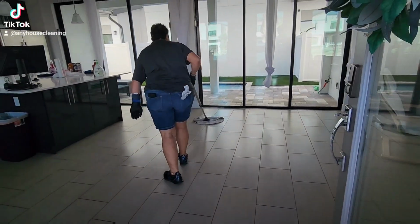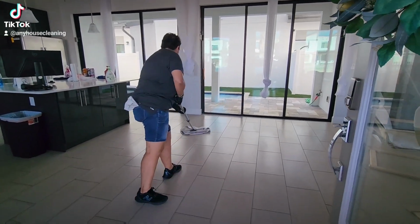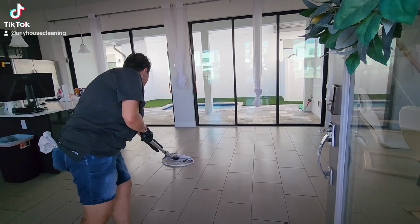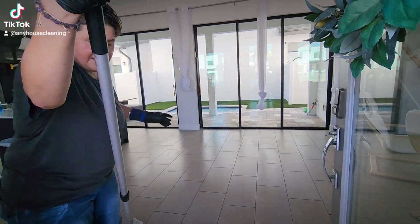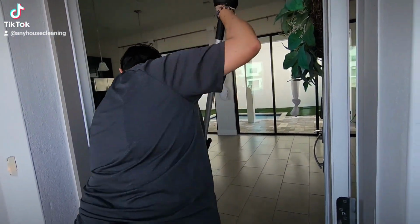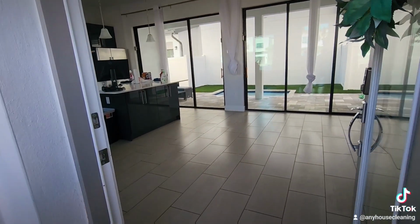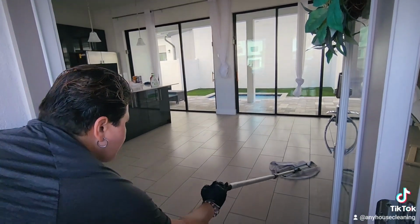Also, in the bathrooms, I noticed a lot of haze on the walls, many construction things, and a regular housekeeper cannot remove that. You need to use special products to remove the haze, and that takes time and money because all the products cost. I'm not discriminating against anybody. That's the reason why I ask the client what the client needs and what the budget is, and I do whatever they wish.